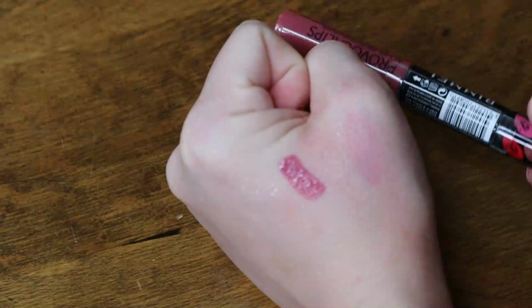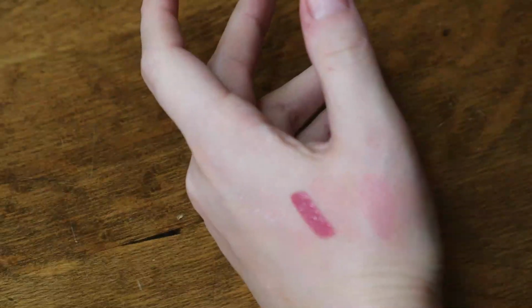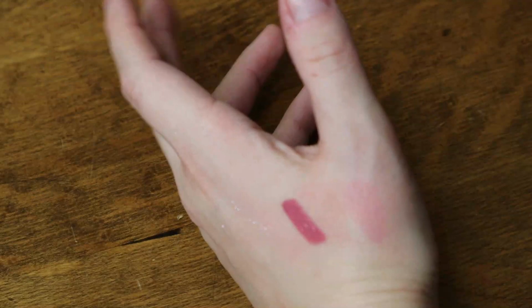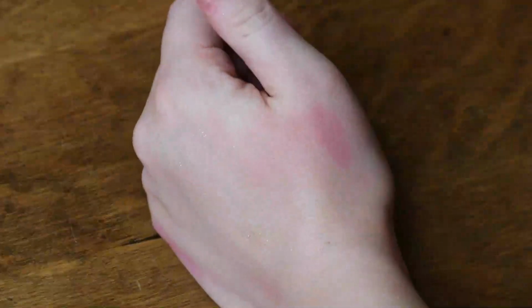I don't know if they would last 16 hours, but that's just because, in my experience, any liquid lipstick that claims to be that long wearing, I don't wear lipstick for 16 hours, so I've never really had a chance to test it out. Maybe one day when I'm sitting at home, I'll put it on in the morning and go through the day and see how it looks, but whatever.